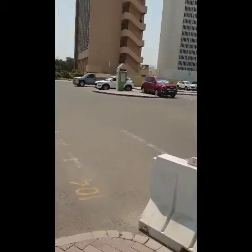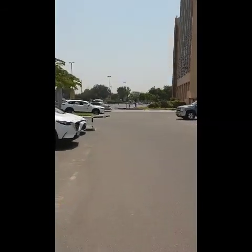Let me cut through. So this is one of the business areas. This is here, the town called Deira. Deira is one of the cities. As you all know, Dubai is a city. UAE is a country. So Dubai is in UAE. So some of you, the people who don't know.